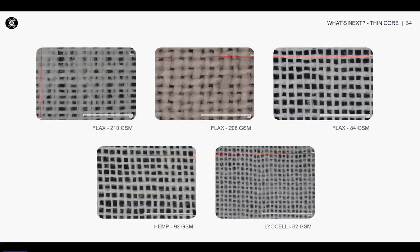So in terms of what's next for us, I mentioned at the beginning that we're looking at moving towards multi-layer, starting with 4-layer PCBs. So in order to do this, we need to decrease the thickness of our material. We're working on a thinner core. We're looking at alternative natural fibers such as hemp and lyocell, which is a more refined cellulose-based fiber, which will allow us to replicate the weaves which are typically seen with glass fibers. We're also hoping that moving towards a continuous manufacturing process will allow us to reduce our carbon footprints even further.